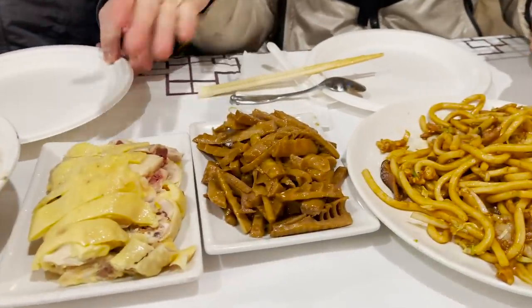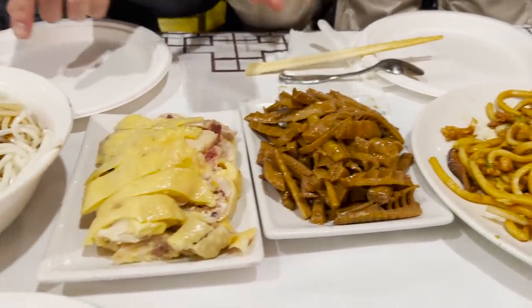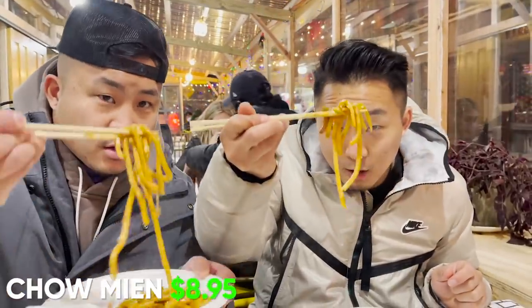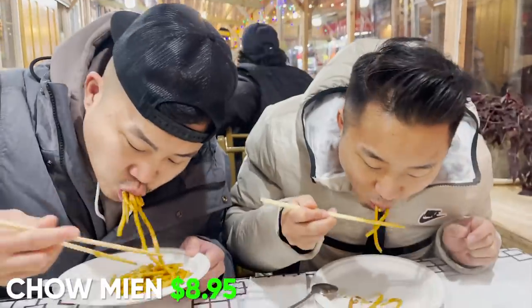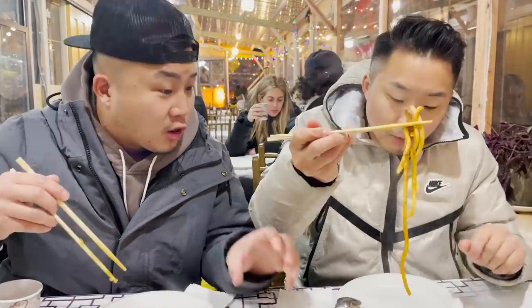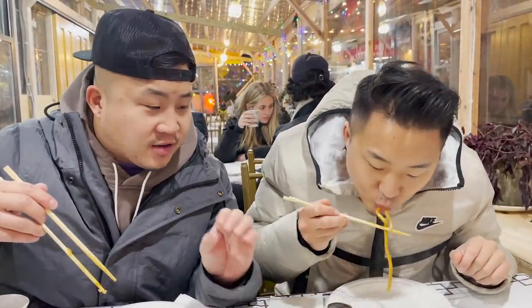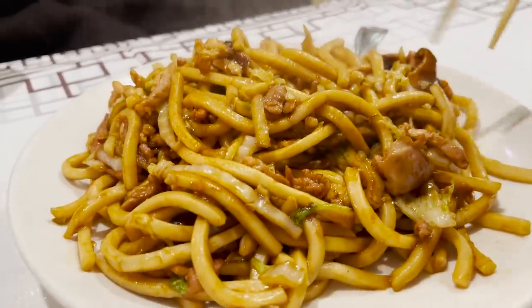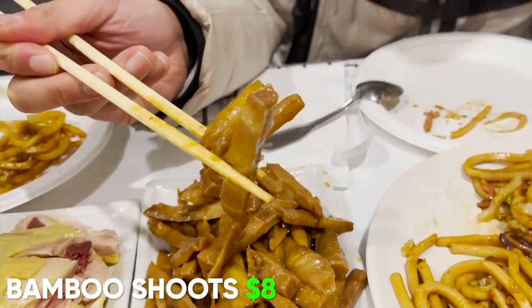This is $8 for these appetizers. You got bamboo shoots that are marinated, and then you have the cold chicken, and then you have cold sesame noodles for $8.95. Guys, this is the Chow Mein, $8.95. Oh, David, what do you think about the Shanghai Chow Mein with the big noodles? You need a lot of heat to make sure those noodles are cooked all the way through. Coloring's kind of drab, but the flavor's there. It's a very neutral flavor profile. It's hard to believe that anybody would not like that. This is something that you often put in your congee.